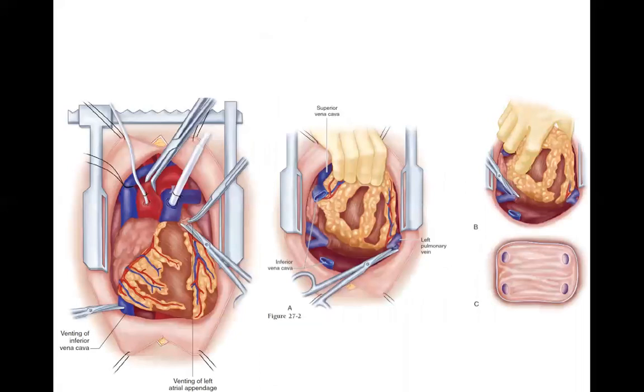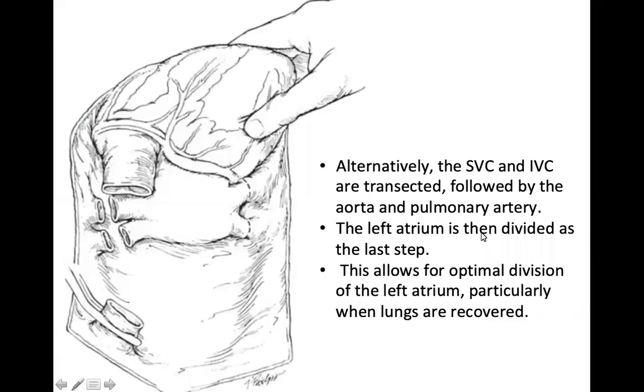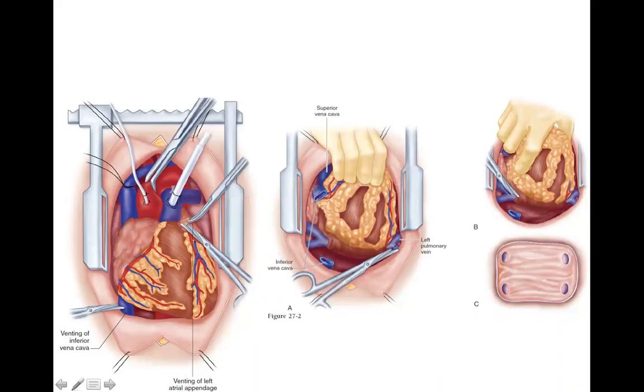However, in case the lung is harvested, what you will do is, this is the apex elevated. You want to avoid cutting through the pulmonary veins. So you cut through, other picture. You start to cut above the pulmonary veins here, okay? Making sure to avoid any injury to the pulmonary veins. So what's remaining on the donor chest is the left atrial cuff with intact pulmonary veins.